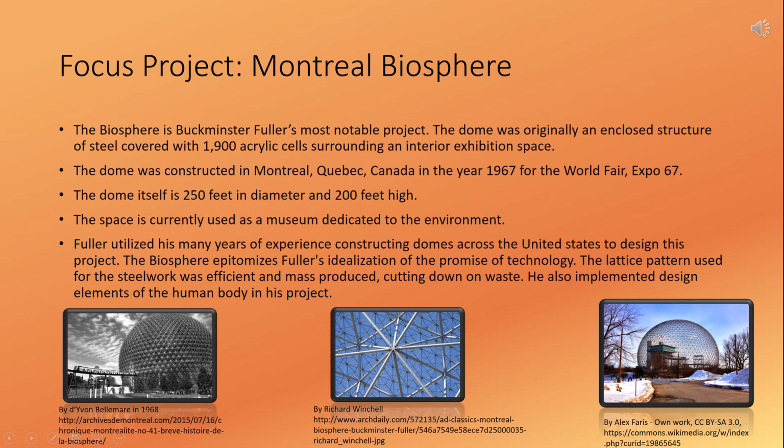My focus project was the Montreal Biosphere. The Biosphere is Buckminster Fuller's most notable project. The dome was originally an enclosed structure of steel covered with 1,900 acrylic cells surrounding an interior exhibition space. The dome was constructed in Montreal, Quebec, Canada, in the year 1967 for the World Fair Expo 67. The dome itself is 250 feet in diameter and 200 feet high. The space is currently used as a museum dedicated to the environment.